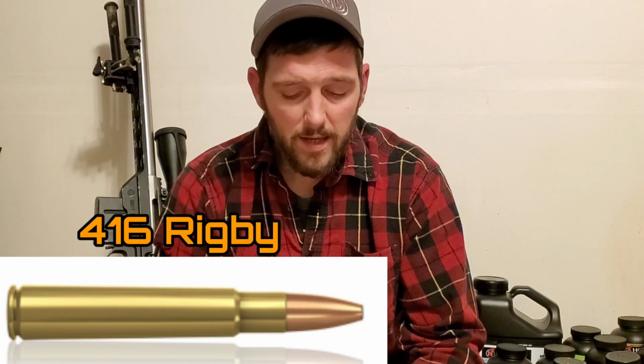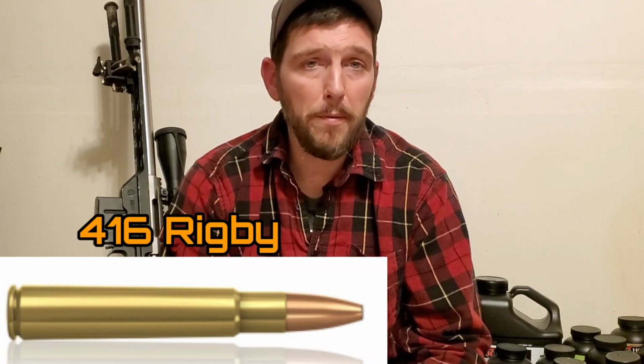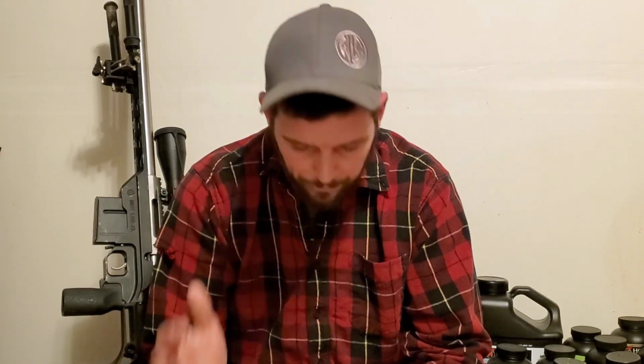So, let's get into the numbers here. The parent case of both these cartridges: for the 338 Lapua Magnum, the parent case is the 416 Rigby. The 300 RUM's parent case is the 404 Jeffery, as we've talked about in the past, because my 7 SAUM is based off of the 300 RUM, so the original parent case is the 404 Jeffery as well.